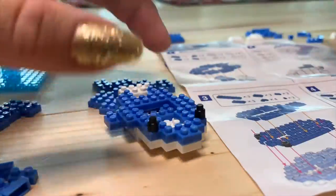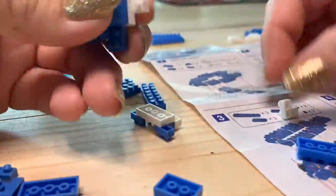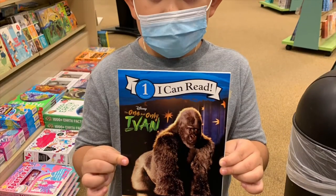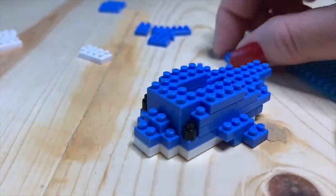This was our first time building these petite blocks, so we did make a lot of mistakes. A lot of mistakes were made. So we restarted the first three steps maybe a good four times. Then we took a break and we went to Barnes & Noble to get a book.